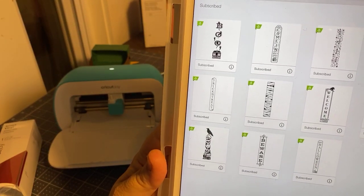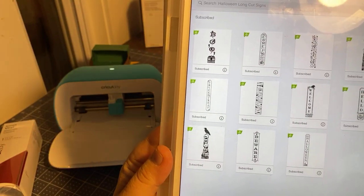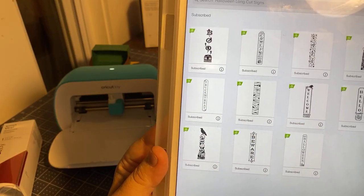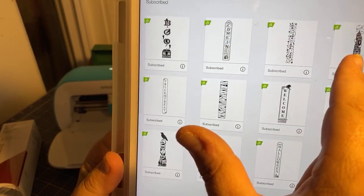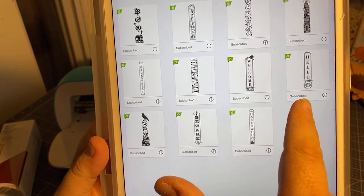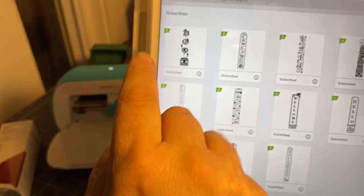I chose 2 different ones. I chose this one, Come In for a Spell. And then where's the Trick or Treat? There's the Trick or Treat that I chose. But look, there's one with a reference to Edgar Allan Poe. There's a haunted house. There's dancing skeletons. There's a pumpkin. There's a witch one. There's a mummy one. There's a lot of them. So you can choose any one of those, of course.